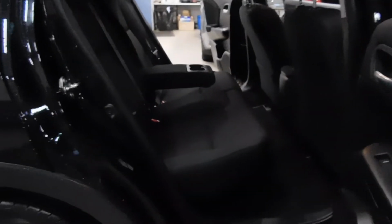Those seats are in excellent condition. There's an armrest in the centre, there's 3 head restraints, there's 3 3-point safety belts, plenty of legroom in the back, kangaroo pocket for storage in over here, carpets and all that kind of stuff, very well looked after.